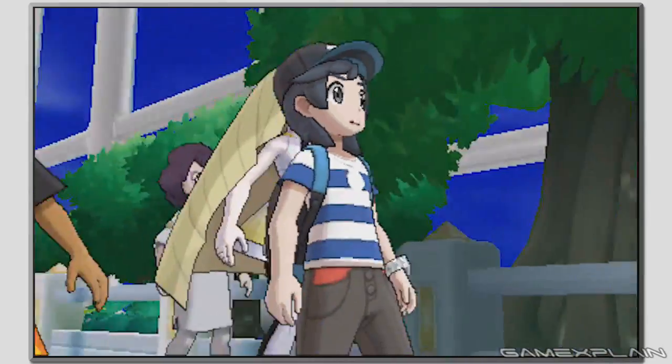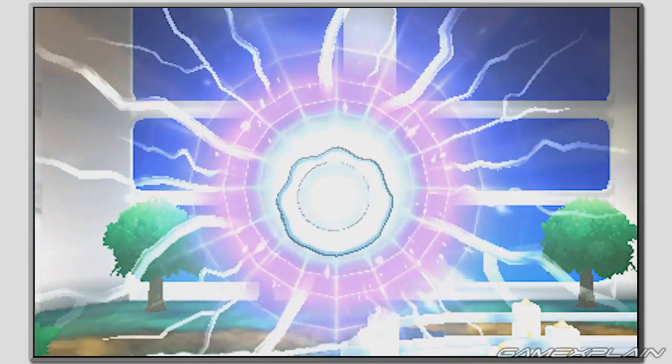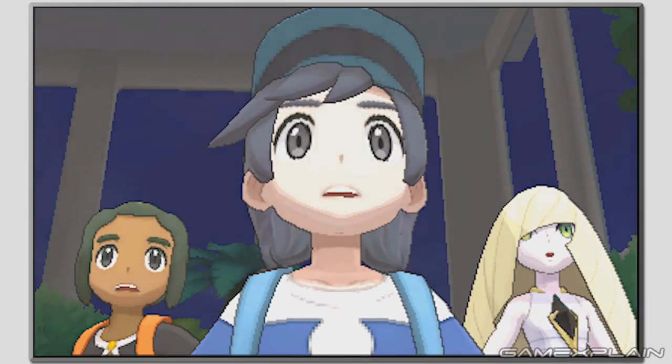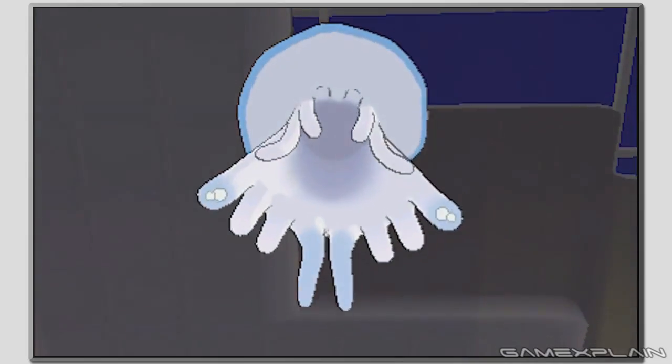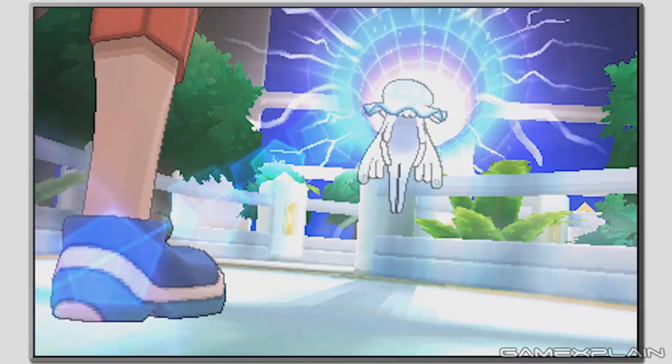The only other instance we see of UB01 is during the meeting with Lusamine when it appears from a portal. It doesn't seem to be part of any kind of plan. Lusamine is just as shocked as the rest. So what does this appearance mean? After all, it came through a portal, perhaps from another world. Why did UB01 appear then and there?